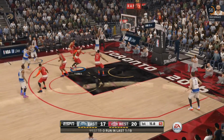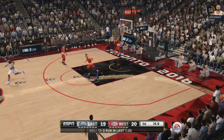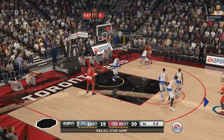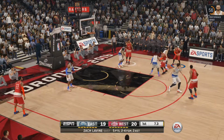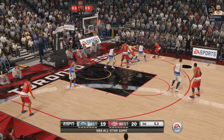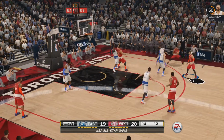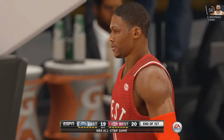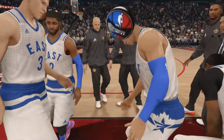Nice ball movement. Horford the jumper. He rattles it in. 2 points. The assist from number 9. Takes it out to the corner. To Westbrook. It'll count if it goes. So that'll end the first quarter. Western All-Stars up by one.